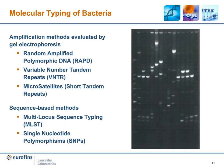There is the sequence-based method, for which we have multi-locus sequence typing. This is the same technology, but not the same target as MLSA. For MLSA, we look at housekeeping genes that are of taxonomic interest. For multi-locus sequence typing, we look at other housekeeping genes that have evolved very rapidly and that are markers of strains. And we can look at single nucleotide polymorphisms by also comparing sequences.